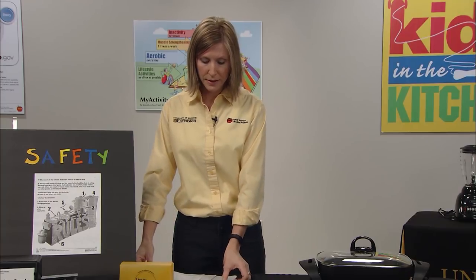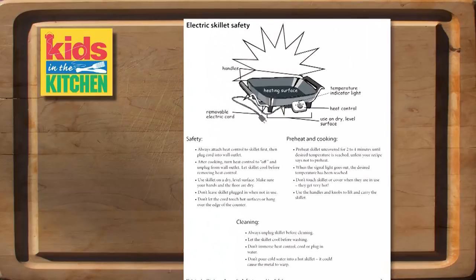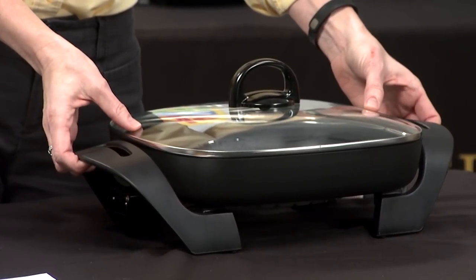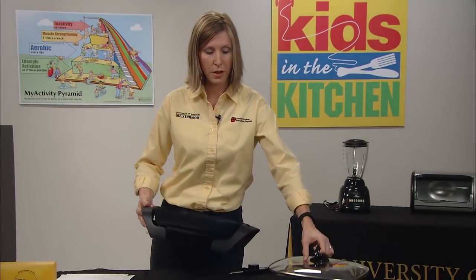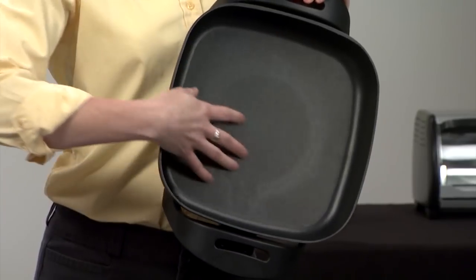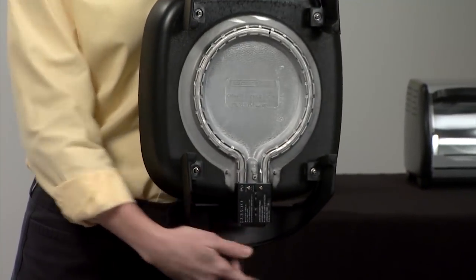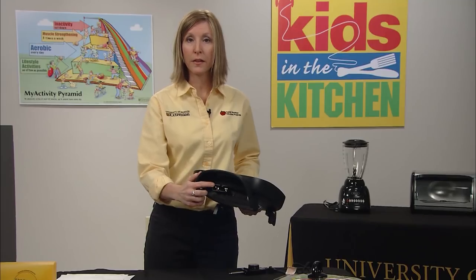So, one of the handouts kids will get with this lesson is electric skillet safety. Now, I include this in their packet, but I really prefer to use an actual electric skillet to demonstrate a couple of the important safety rules. First of all, I like kids to know that this is very hot. It gets hot on the bottom, and I show them on the back the spots where it gets hot. It heats from the bottom. Also, I show the kids the part that plugs in.